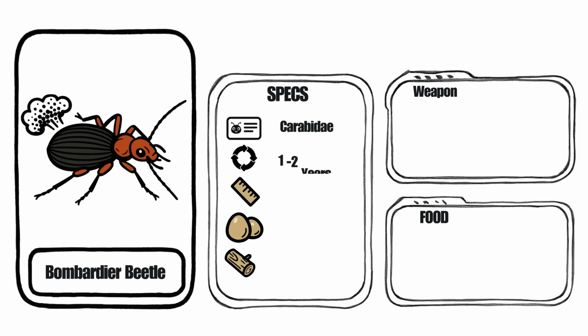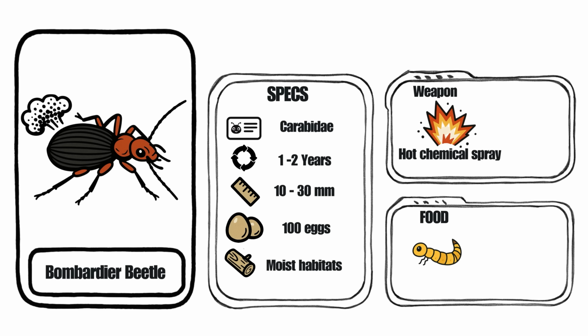They live about 1 to 2 years, typically measure 10 to 30 millimeters in length, with some species reaching 2 to 3 centimeters. Are widely distributed from temperate to tropical regions.